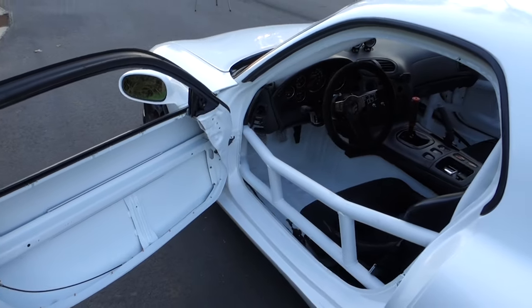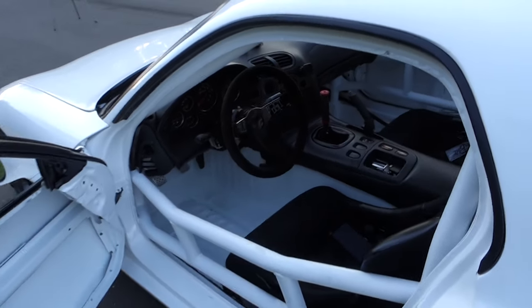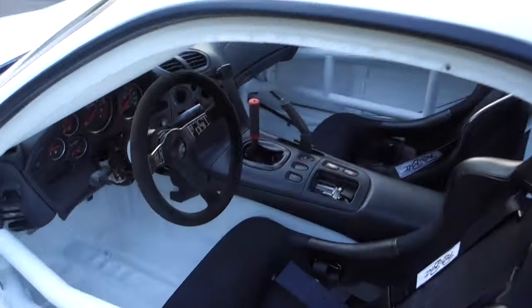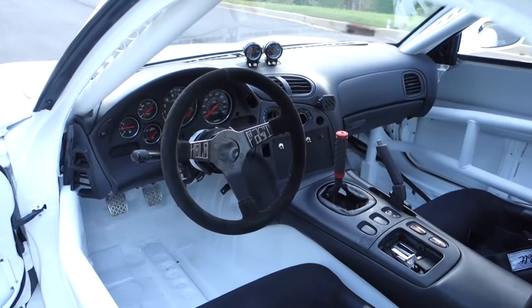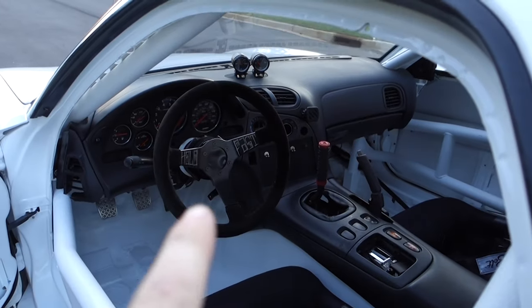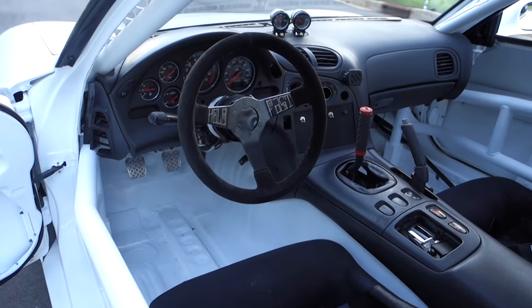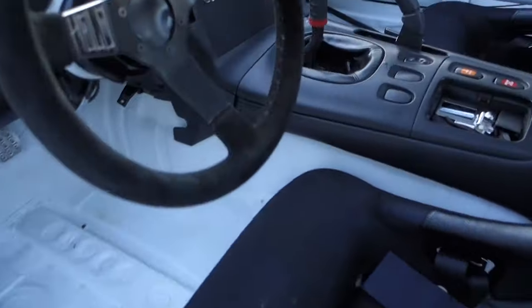I don't think it had hardly any interior when you guys saw it last. Got the seats in, got some harnesses, even though I gotta finish doing the passenger harness. Got only two working gauges right now, just those two up there. But it's turning out awesome.